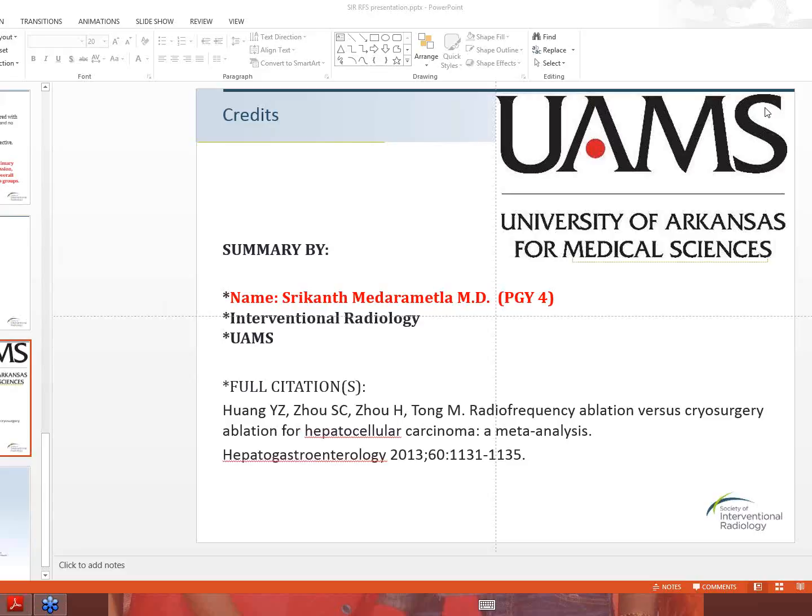So a lot of these things are local practice patterns, referral patterns, local expertise. There's a lot of modifications that centers make based loosely on these staging algorithms. Yeah, I mean, I agree with that.